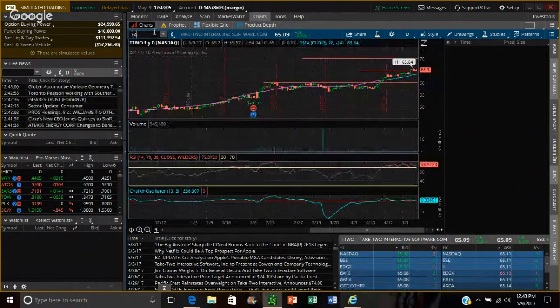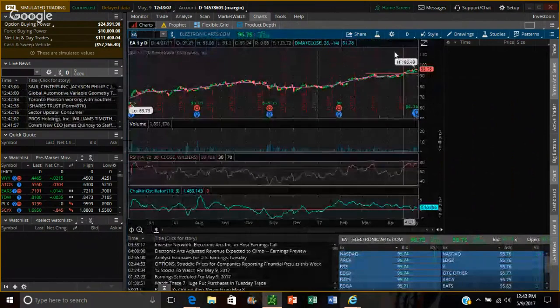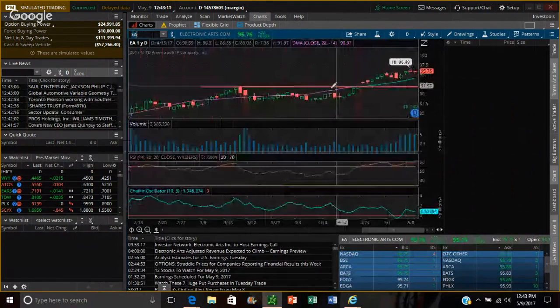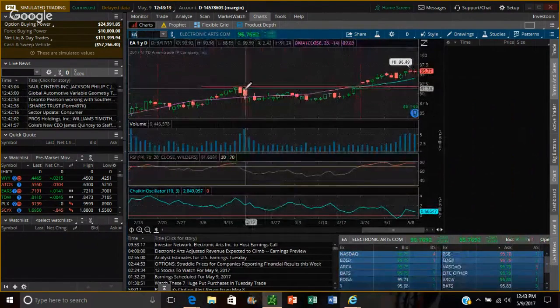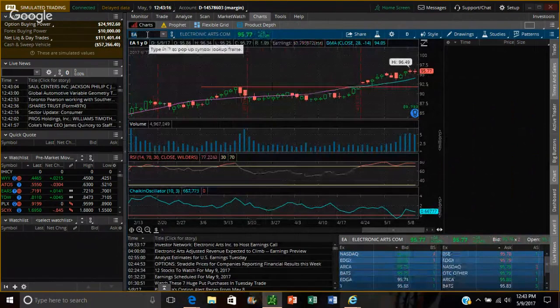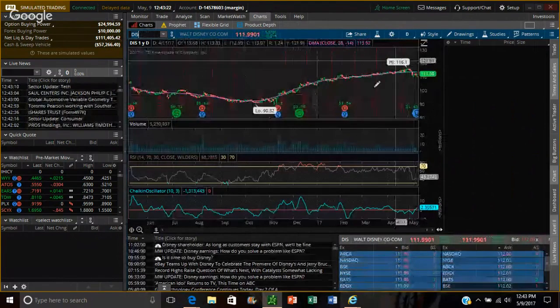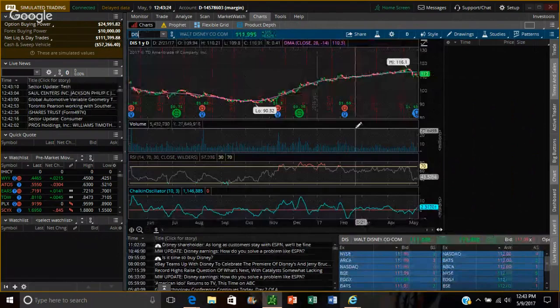I think EA Sports reports today as well. We see that all the video game stocks are definitely overbought. I mean, overbought. And as we see right here, I plotted the all-time highs for here. Told you guys to watch out because they will break out, and I hope a lot of people were able to take advantage of that. We see Disney right here, definitely kind of a slow trade here. I know they report today, but it's kind of a slow trade.